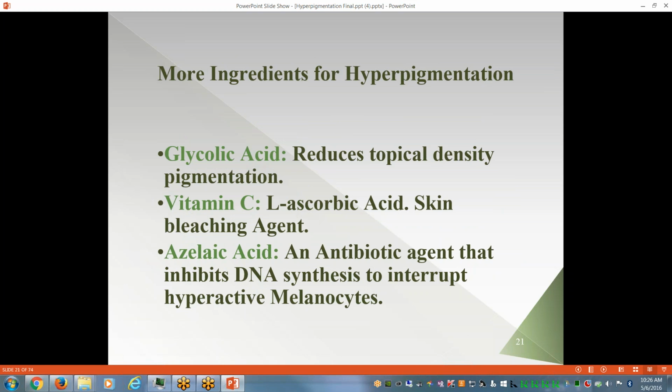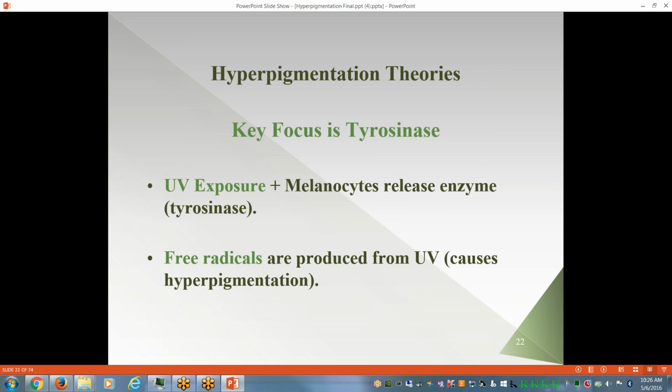More ingredients that we use for hyperpigmentation: glycolic acid. It reduces the topical density of the pigmentation. Vitamin C. It's a skin bleaching agent, and azelaic acid is an antibiotic agent that inhibits DNA synthesis to interrupt hyperactive melanocytes. Okay, the key focus is the tyrosinase, and that is the enzyme that releases the melanin. And also free radicals are produced from UVA and UVB, which causes hyperpigmentation.